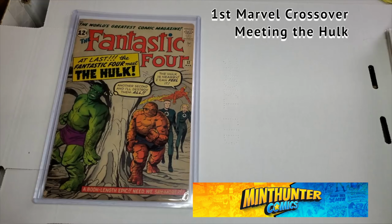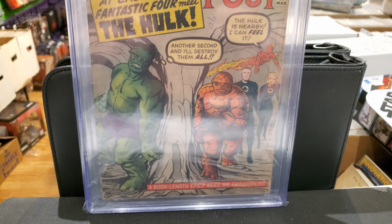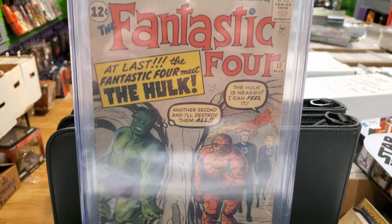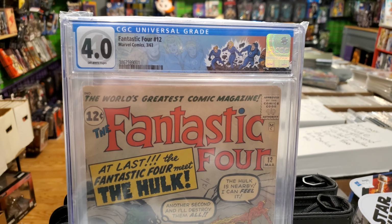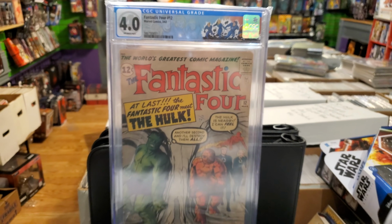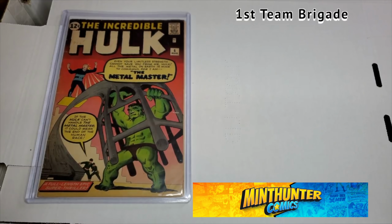Now we have the first Fantastic Four meeting the Hulk. Classic cover here. I think I was thrown off by some of the discoloration, so I said it would get a 3. I'm happy to say it made it all the way to a 4. We were incredibly impressed with the pressing job over at CCS.